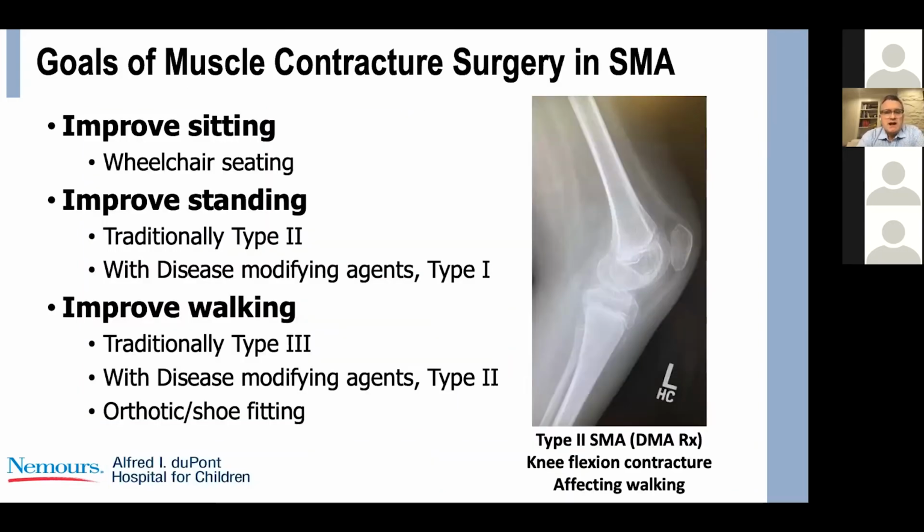The goals of muscle contracture surgery in SMA, there are many aspects to it relating to function. To improve sitting, if you're a wheelchair sitter, making sure your hips are in a good position and your knees are not too contracted and your hips are not too wide or too tight. Those things are all important.